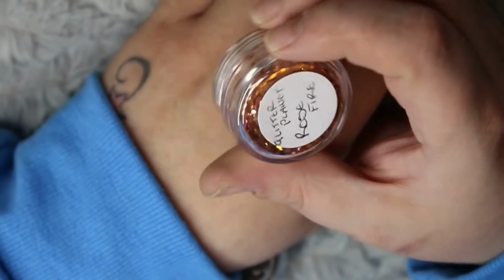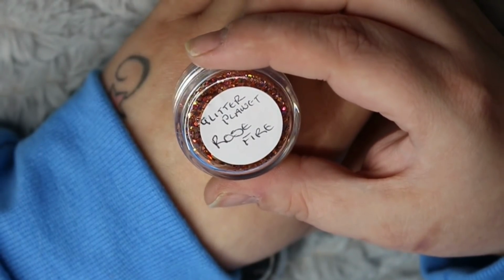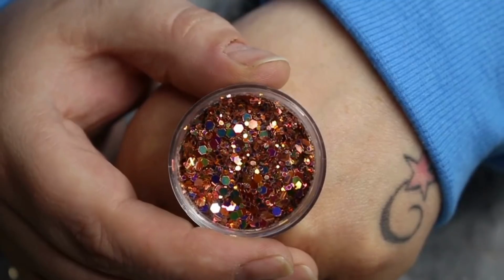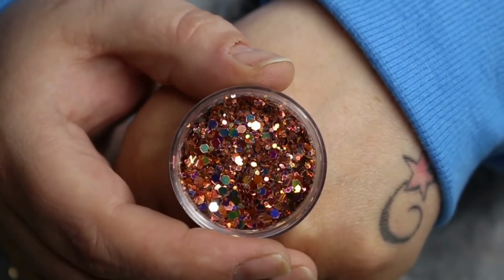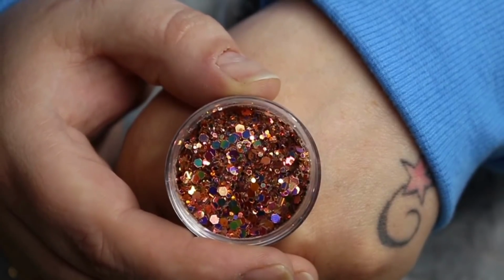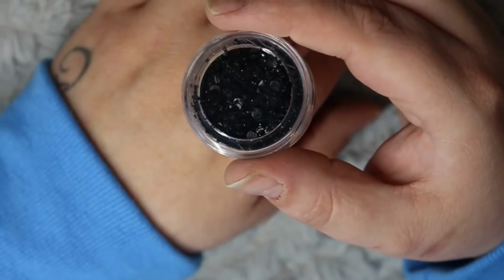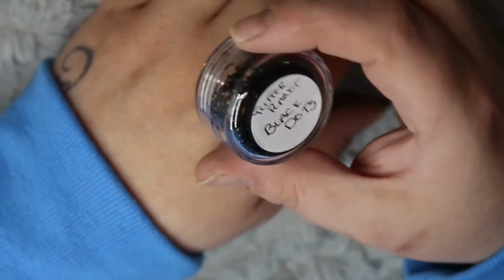So we move on to Rose Fire, which was one of my absolute favourites from one of the Glitter Planet UK's new releases. So as you can see, this is like an iridescent mix with a really beautiful sort of antique gold, rose gold shade to it. Perfect for the autumn, winter seasons and the cold months. I love it.